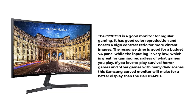The response time is good for a budget VA panel while the input lag is very low, which is great for gaming regardless of what games you play. If you love to play survival horror games and other games with many dark scenes, this Samsung curved monitor will make for a better display than the Dell P2419H.